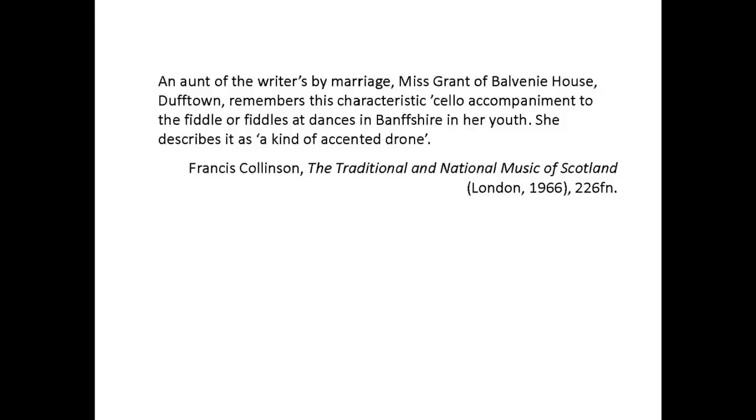Something that had been passed on to him from an elderly relative. So he said, an aunt of the writer's by marriage, Miss Grant of Balvenie House, Dufftown, remembers this characteristic cello accompaniment to the fiddle or fiddles at dances in Banffshire in her youth. She describes it as a kind of accented drone.